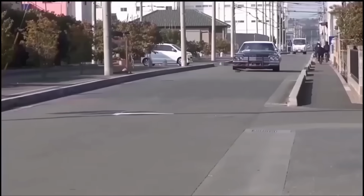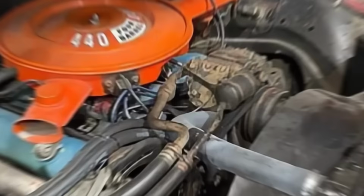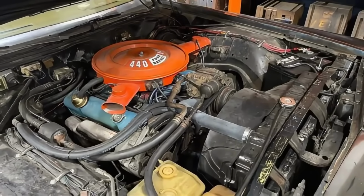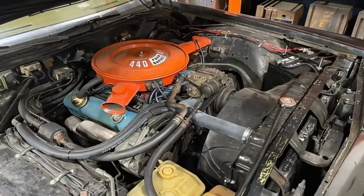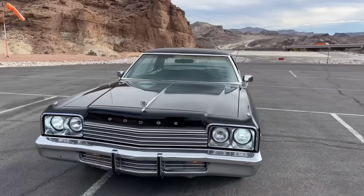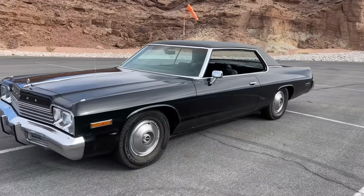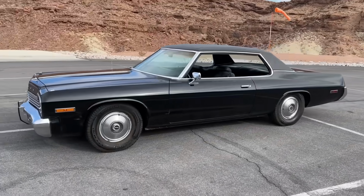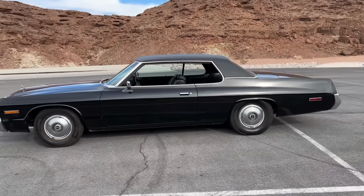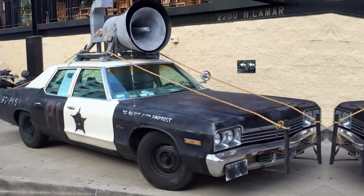Under the hood, buyers had plenty of choices, from the 5.2-liter V8 up to the fearsome 7.2-liter big block, producing up to 275 horsepower and 354 pound-feet of torque. Paired with a 3-speed automatic and rear-wheel drive, the Monaco was built for long, comfortable highway drives, and, as it turns out, legendary car chases.